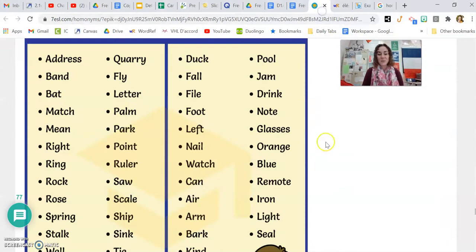Let me show you other homonyms. Here's what I mean. In English, the word band can mean a rubber band, but also a group of people playing music together. Or the word can be a physical thing that tomatoes come in, but also saying I can. So in English, you just have to know, whereas in French, some of them have accent marks to tell the difference.